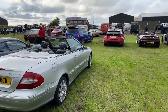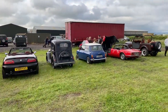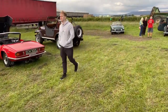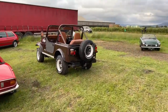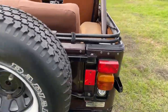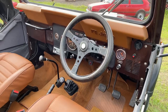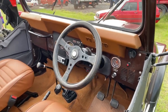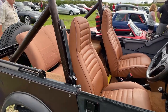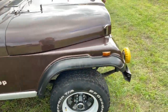Now there's one vehicle we need to look at because I didn't realise we were in 80s America, but we are! And I think it's got to be that Jeep Eagle. It's like something off the Fall Guy. Look at this. It's mental. You just don't see them. It's just 80s TV, isn't it? Fantastic. Look at that.